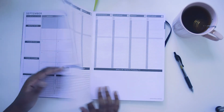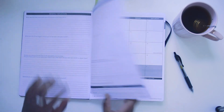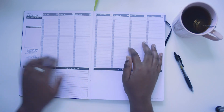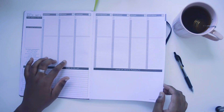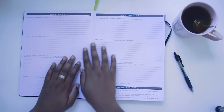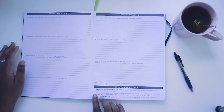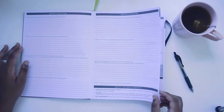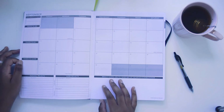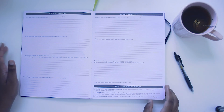but September starts on a Tuesday. If this was me, I would have made this week September, because September has 5 of the days and August only has 2. But I guess that's not how they do it. So there are 2 reflection pages with 8 questions, 7 questions, a little checklist, and then you go into your September. So that is basically what we are going to be covering today.